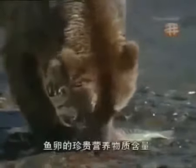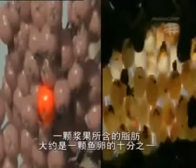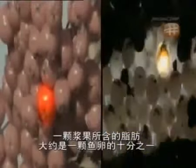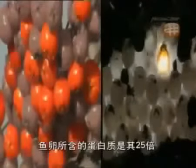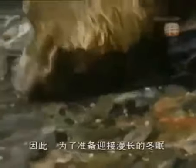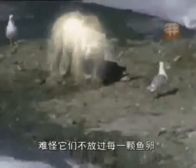The eggs provide valuable nutrients in far greater abundance than their spring diet of roots and berries. One berry has perhaps about a tenth of the fat of one fish egg. The eggs also supply 25 times as much protein. So it makes sense to lick up as many as possible in preparation for the long winter hibernation.